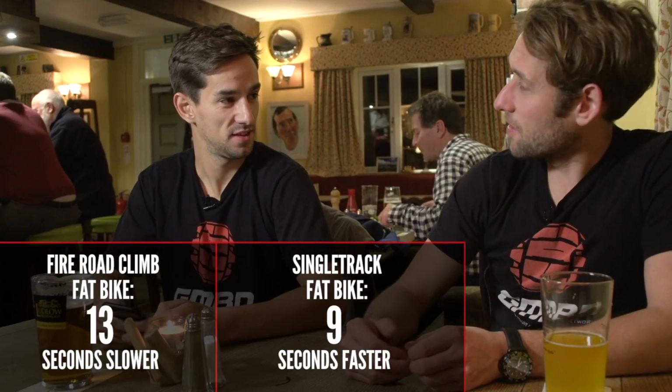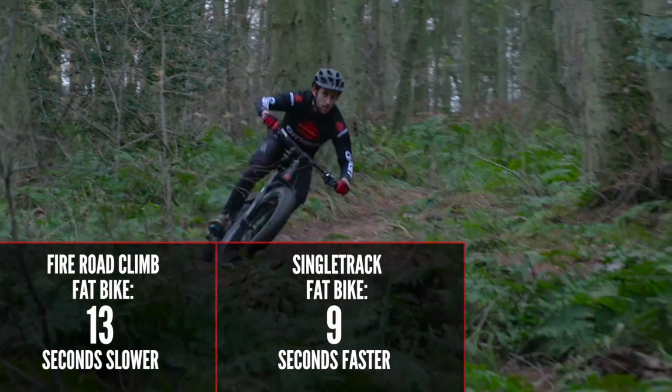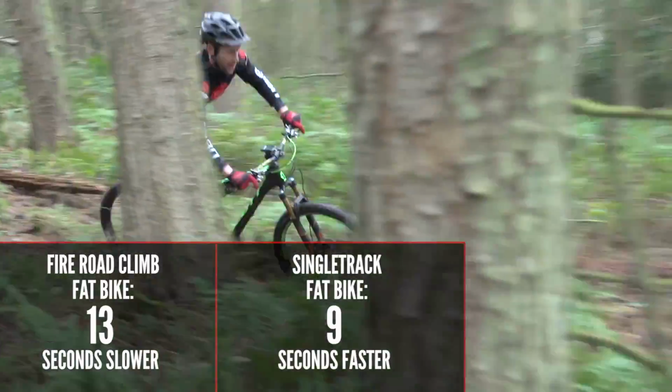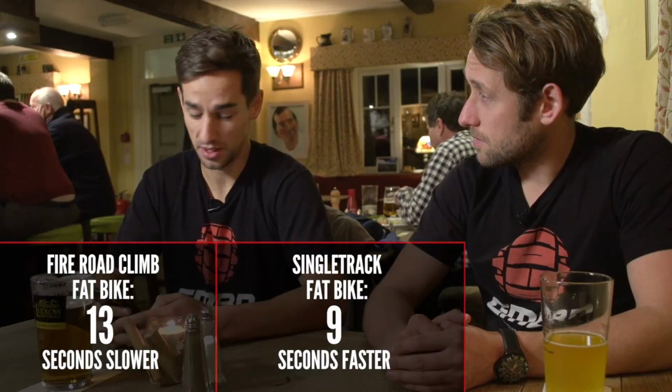You could feel that though, couldn't you? Like once you'd got going, and it was rolling over those rough little rocks and stuff, it just seemed to keep accelerating. Whereas the trail bike would snag on stuff and you'd slip and you'd have a little bit of a moment. And you really had the grip, didn't you, obviously?